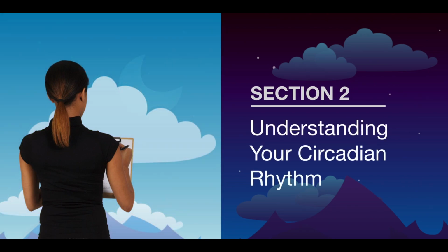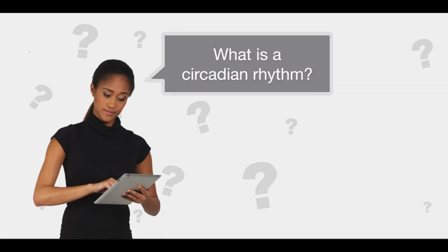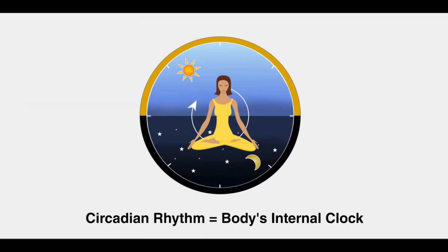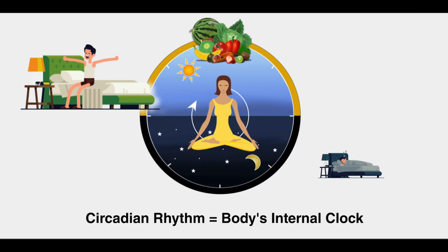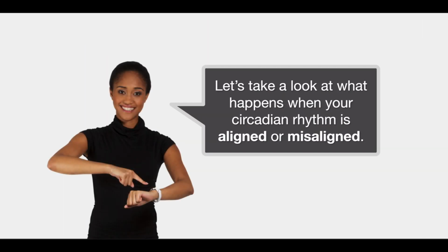Section 2, understanding your circadian rhythm. What is a circadian rhythm? Nearly all forms of life have an internal clock regulating when we wake, eat, and sleep in a 24-hour cycle. Let's take a look at what happens when your circadian rhythm is aligned or misaligned.